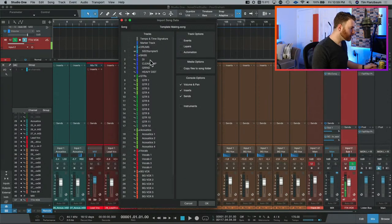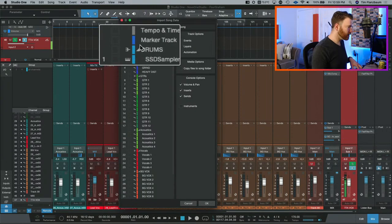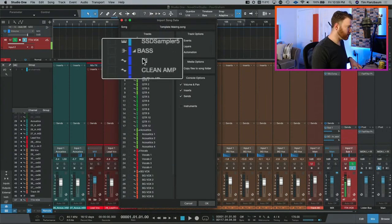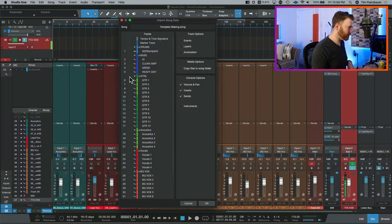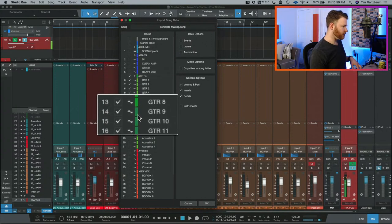Okay, so I can very easily... it doesn't show you that it's a folder. Oh, this little icon shows you that it's a folder. So very easily, if I needed to pull in all my guitar stuff, I can just click on this, and it's a packed folder, so all of my guitars are going to come in as well.